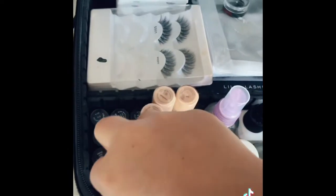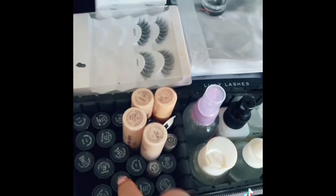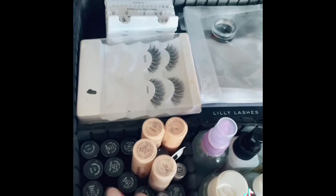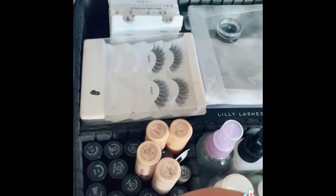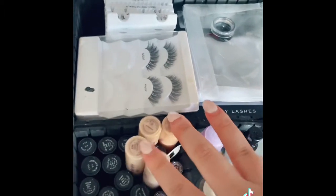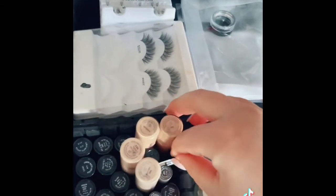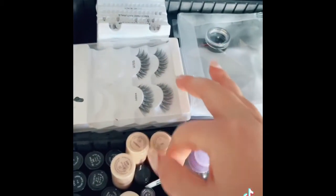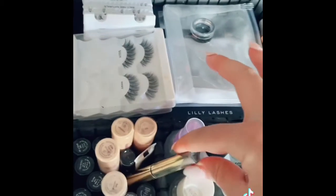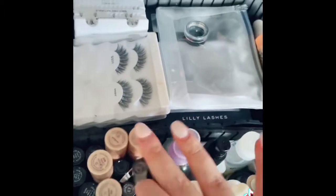And self-explanatory, these are just different lipsticks from a private label brand that I get in bulk, so I get them affordable. They're very long lasting, matte, and they stain the lips, so it's really good for long wear. I have some concealers here from Tarte, the Shape Tape, and over here I have some lash glue over here, and I have some eyebrow mascara to color in the hairs a little bit.